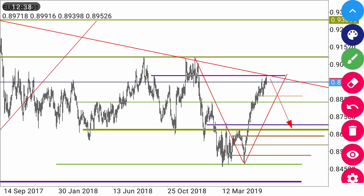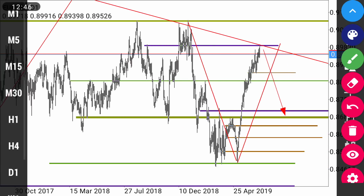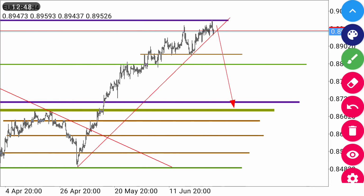And for Euro GBP for the coming week, when we look at the daily, it has already reached the trend line. So we're anticipating looking for a bearish direction. When we move to H4, we can see the market has already formed the first shoulder. Now it has formed the head. So when it comes back, it will have to pull back to form the second shoulder so that it can move down to this point. This is our targeted area for the coming week.